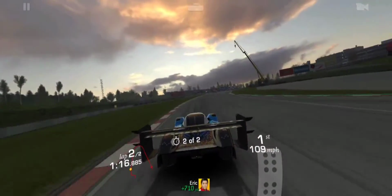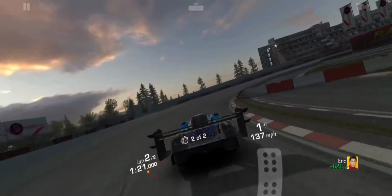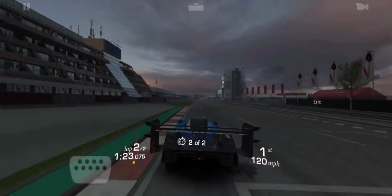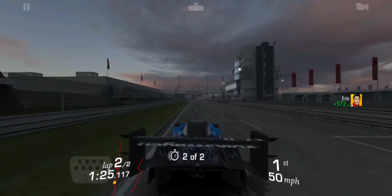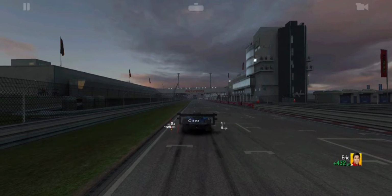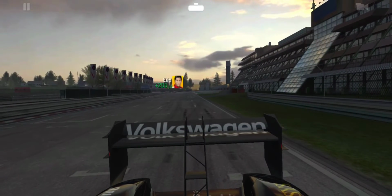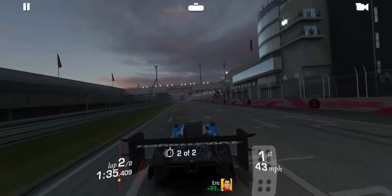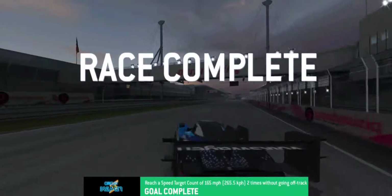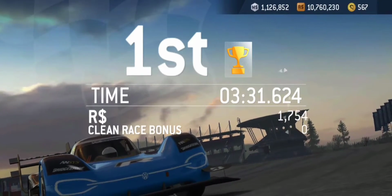Again, to make the bots easier later on, we're going to be reeling Eric in so that we don't finish too far ahead of him. This time, we can get him right back up on our tail using the rearview mirror. And there he is. That was quite risky, not gonna lie.